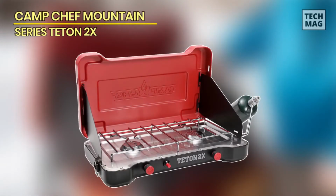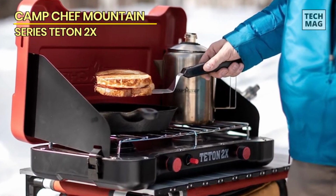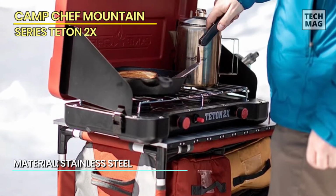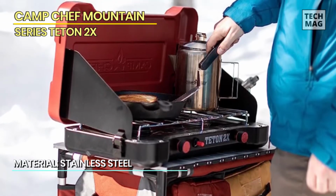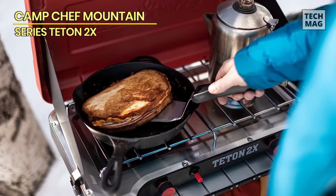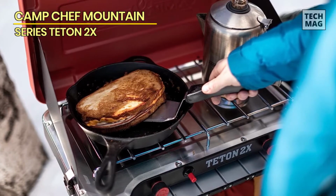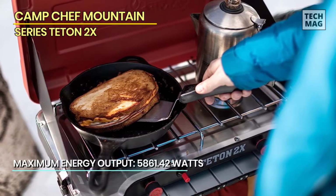Camp Chef Mountain Series Teton 2X. The Camp Chef Mountain Series Teton 2X Two-Burner Cooking System CSA is a remarkable outdoor cooking solution designed to elevate your culinary experience in the great outdoors. With its durable and high-quality construction, this cooking system is built to withstand rugged adventures and is made with 2 powerful burners, each producing up to 10,000 BTUs of cooking power. You can effortlessly prepare delicious meals for your camping group.